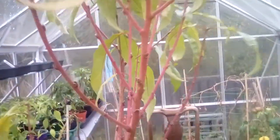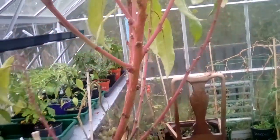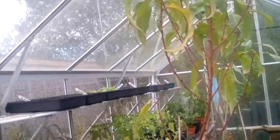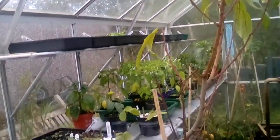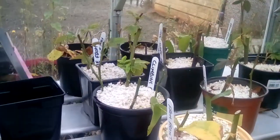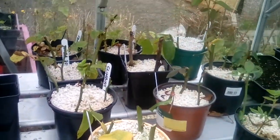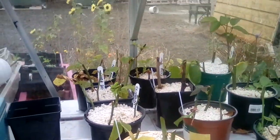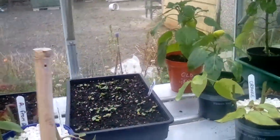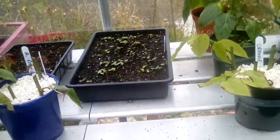And in here, well, what can I say? It's been cleaned out. I picked up a, was it a nectarine? A nectarine tree, reduced in Morrison's. So I've got that and a fig tree, so I'm quite pleased. And these are some rose cuttings of all the different roses I've got in the garden. So hopefully, even if you get one out of every pot, it saves you.